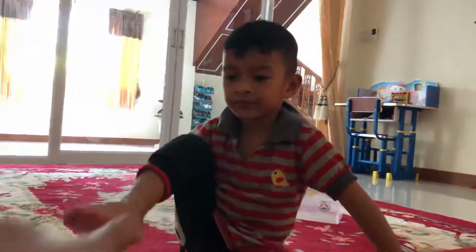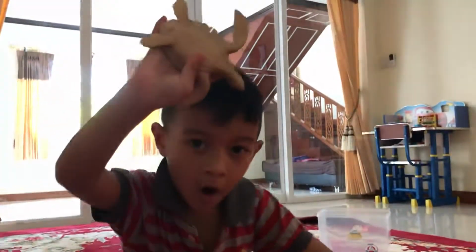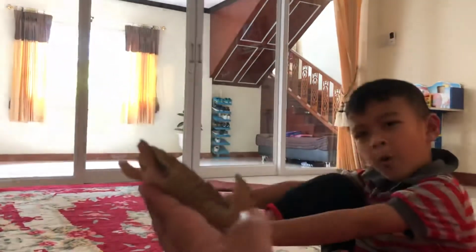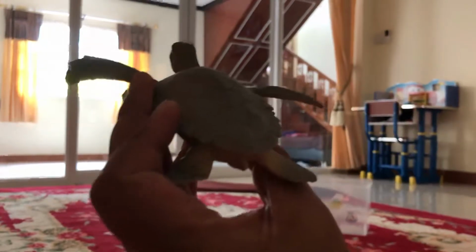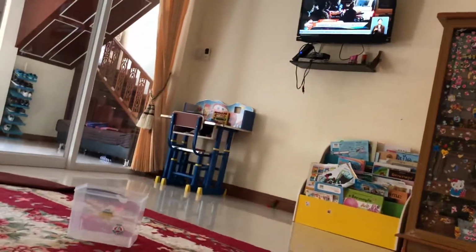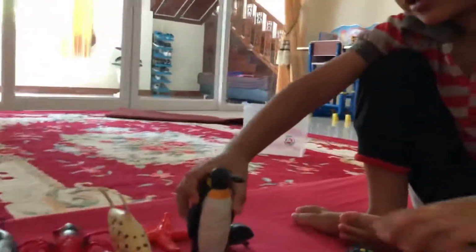Orange crab. Number four. Turtle. What is the color of the turtle? This is? Turtle. The turtle is gray? Is the turtle gray? Gray, okay. And then?